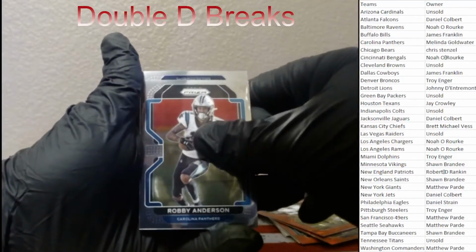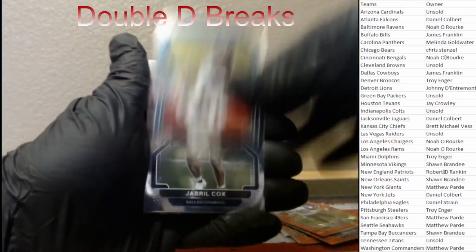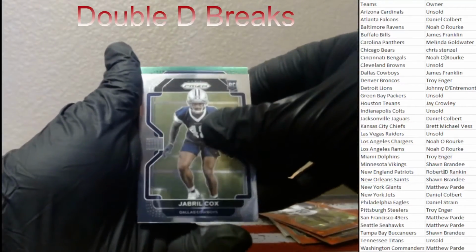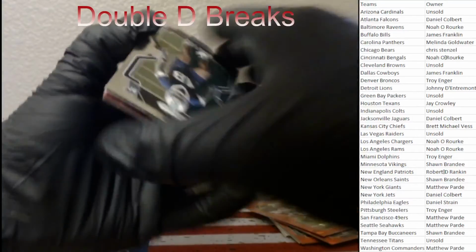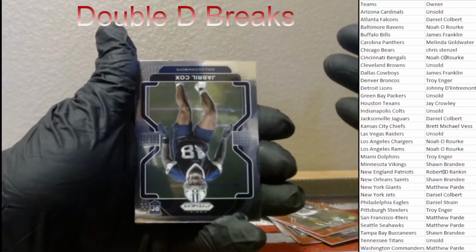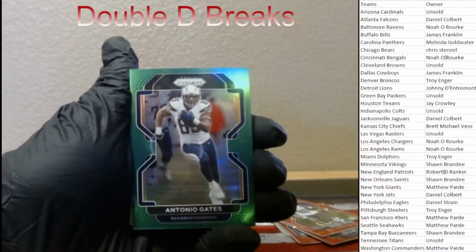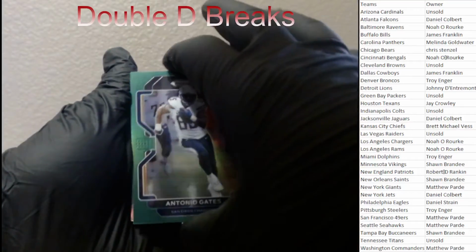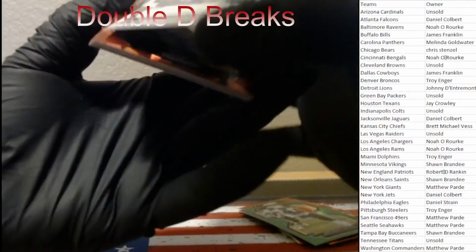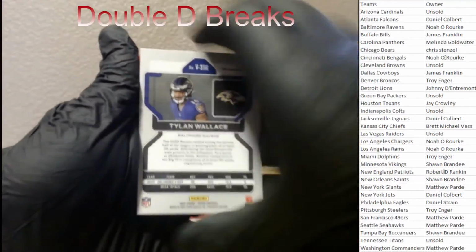Robbie Anderson. And for the Cowboys, it's going to be our first rookie. It is. It's going to be Jabril Cox. Jabril Cox. And we got a San Diego Charger. So we know since it says San Diego Charger, it's obviously not going to be a rookie. Whoa, it isn't. It's Antonio Gates. And then I go ahead and ruin it behind there with an old Tylan Wallace for our variation. Yep. Variation Tylan Wallace.